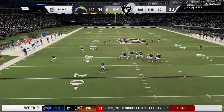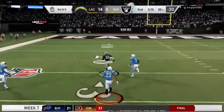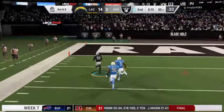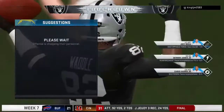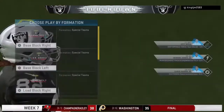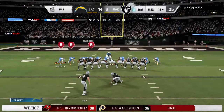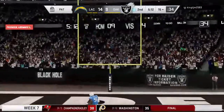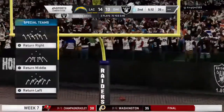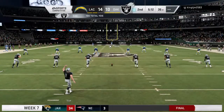From the gun, Purdy. He's got a man, complete. And all the way in. Touchdown, Oakland. A big play there. His 3rd touchdown now on the year as his guys are back within a single score. Extra point splits the uprights, and that makes it a 14-10 ball game.